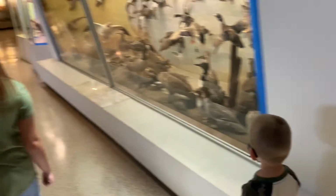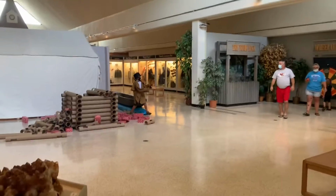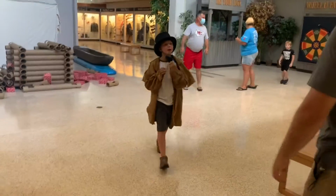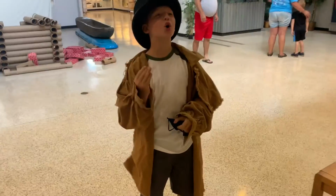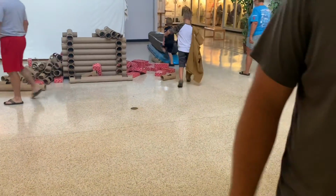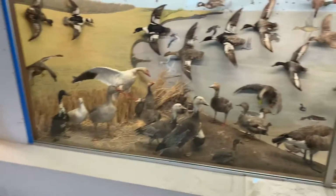Where's Jeremiah? She's over there being a camper. That's Jeremiah. No, that's not him. That is Jeremiah. That's our son. That's ours. We didn't even know that was you. We're like, that's not Jeremiah. First, I thought we were filming somebody else's crew. He's in the hut. We'll go check that out here in a second.